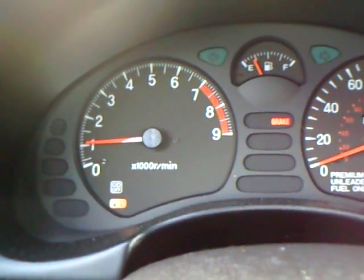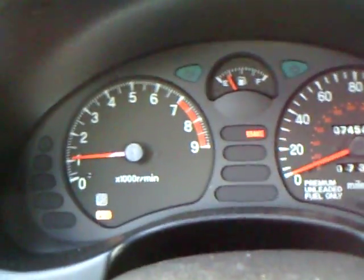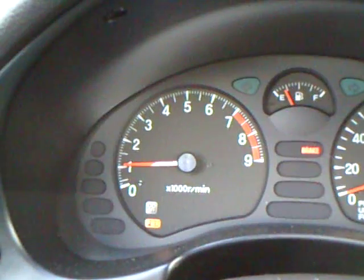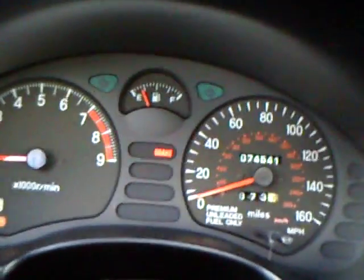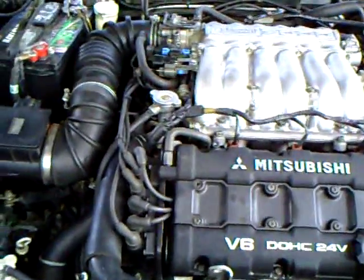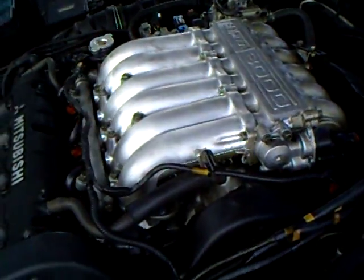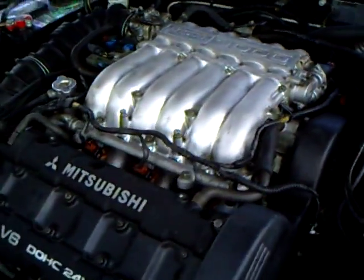Yeah, basically idle's pretty high. I suppose it's the ECU trying to keep the engine on, or trying to keep it idling because of the spark plugs and cables. I mean, it still has a lot of bugs to work out, but hopefully I get those done soon. The motor is running smooth. I am proud to say I did a nice job, I guess.